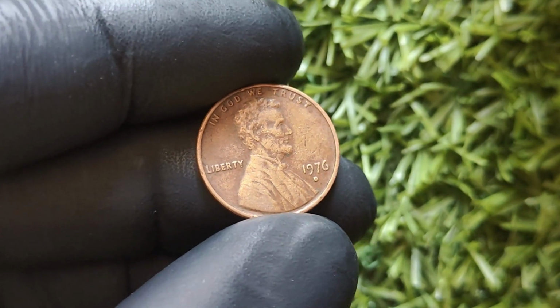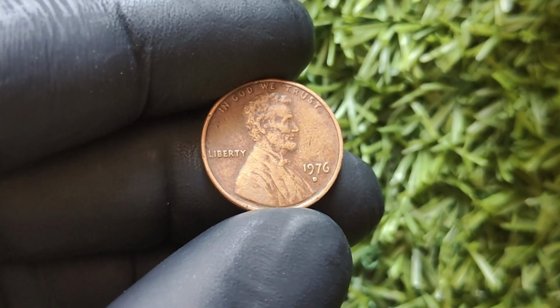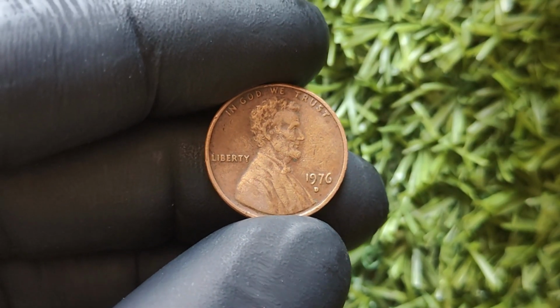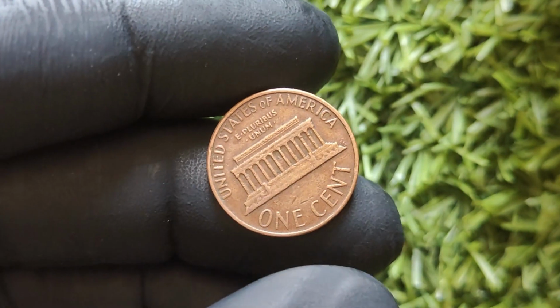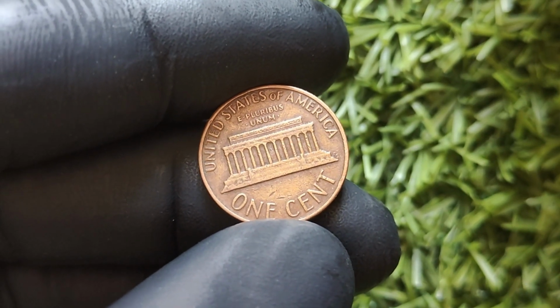Now you are probably wondering, how do I know if I have one? Here is what to check. First, look at the date and the mint mark. It should say 1976 with a small d under it. Next, check the color. Is it silver instead of copper? If so, that is your first clue. Then weigh the coin. A standard penny from 1976 should weigh about 3.11 grams. If your coin weighs closer to 2.5 grams, it may have been struck on a dime planchet.